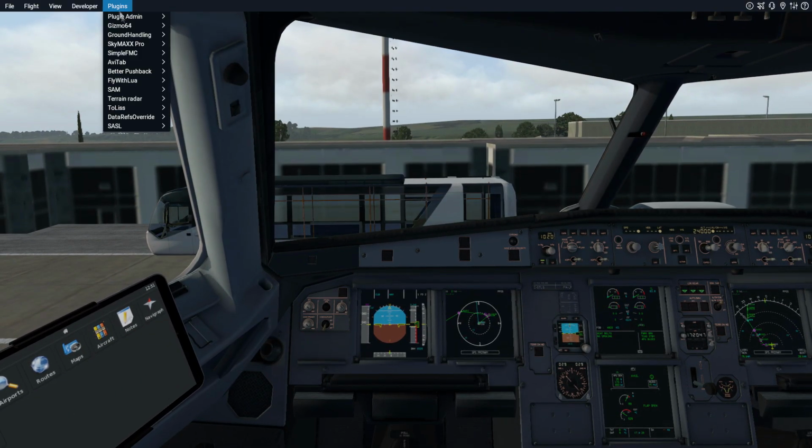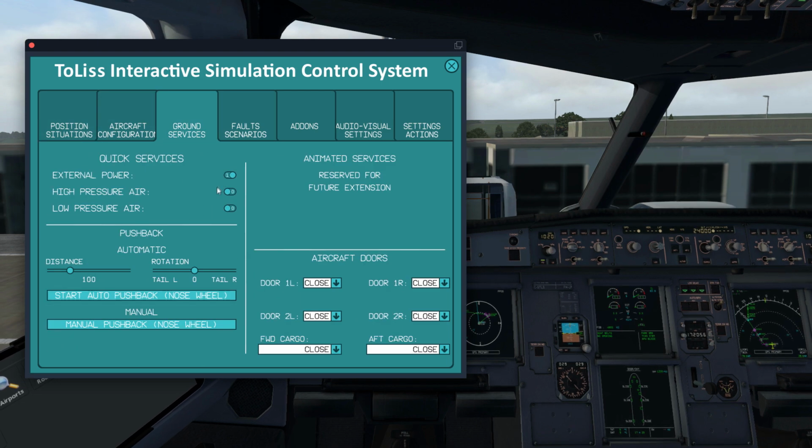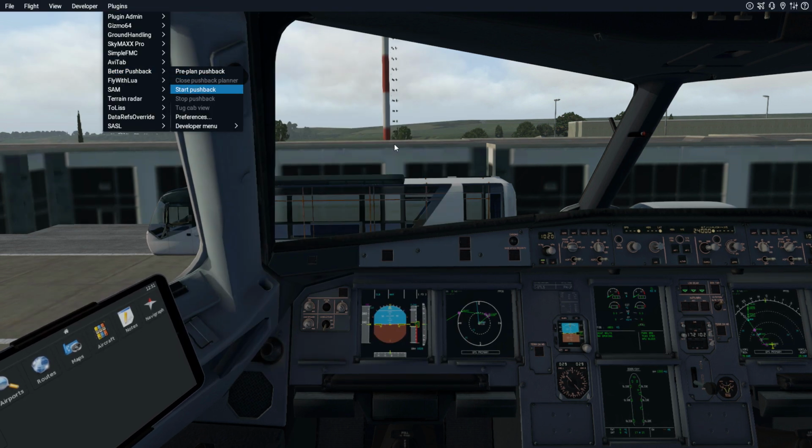Oh, it's getting loud in here. Better pushback. No, that's not what I want. I want this one. Aircraft configuration, ground services, external power can go. And that means I am ready for pushback.